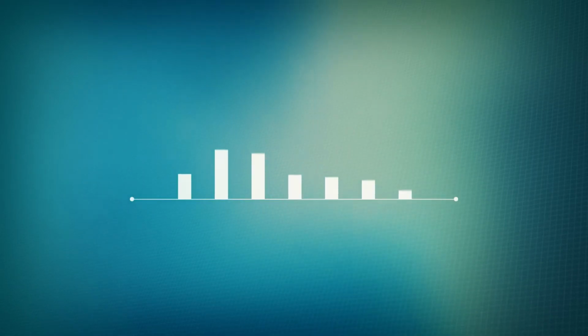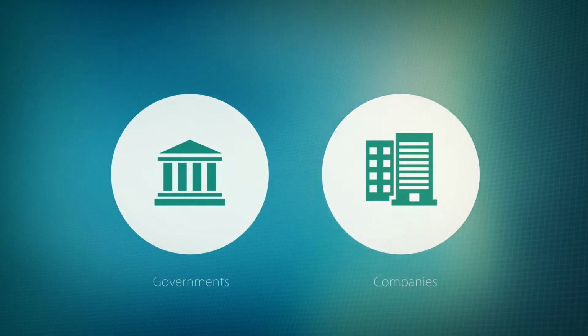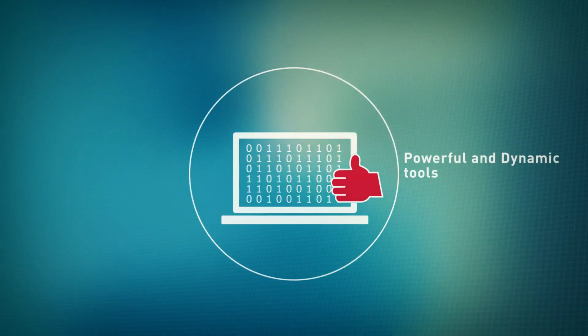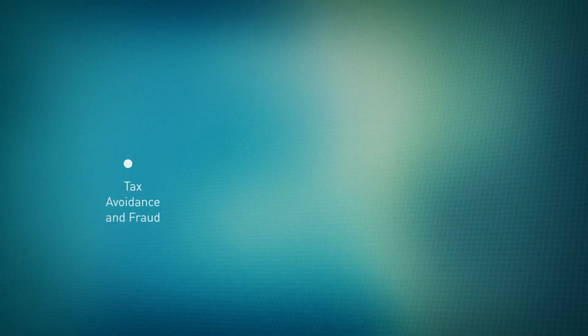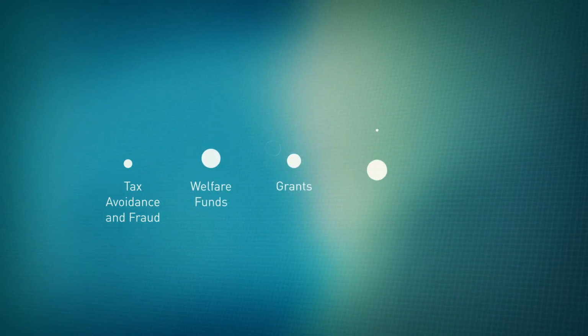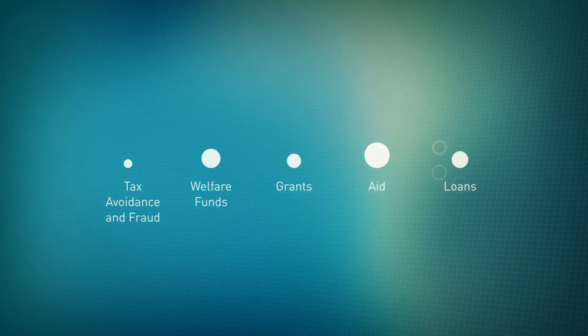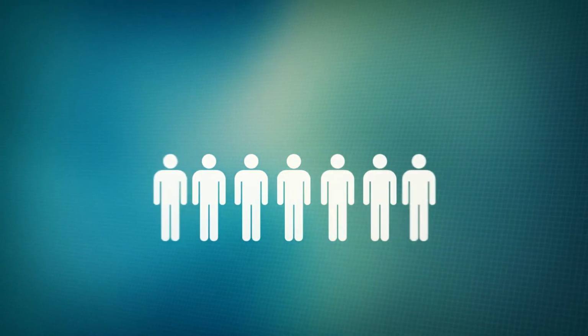In the face of ever-increasing global debt, it's vital for governments and companies to have powerful and dynamic tools with which to monitor financial transactions. From tax avoidance and fraud to the misuse of welfare funds and misappropriation of grants, aid and loans, the issue of fiscal transparency is far from clear-cut.